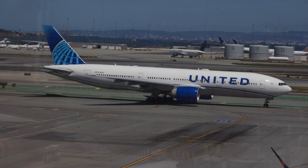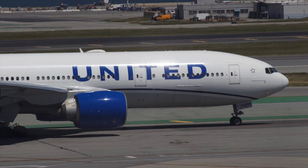Of course, this is a former Continental plane. Now, I did not screenshot the flight number of this aircraft, so I'm not sure where she's heading to. But yet again, we do have this 777. Here's a front shot right there, looking absolutely very nice. You can see the GE90 engine right there. And of course, this is a former Continental Globe airplane. United acquired these when they merged with Continental. So looking very nice right there.